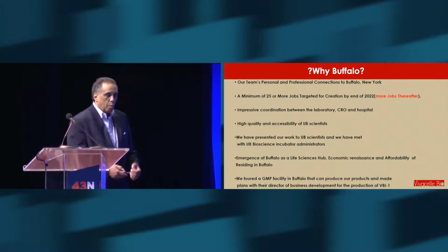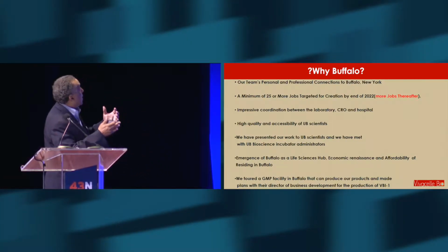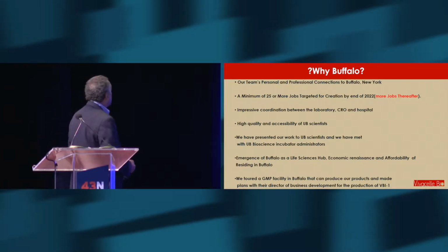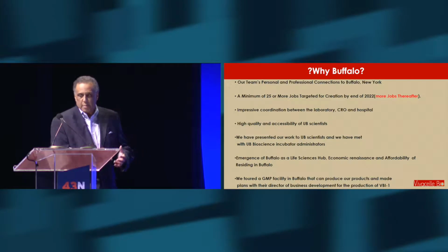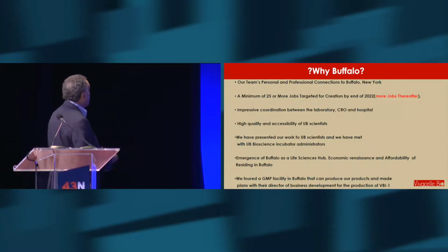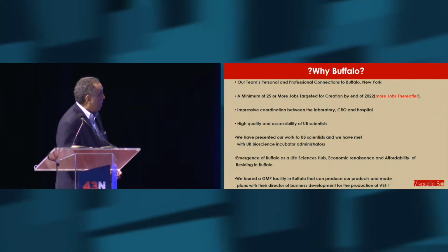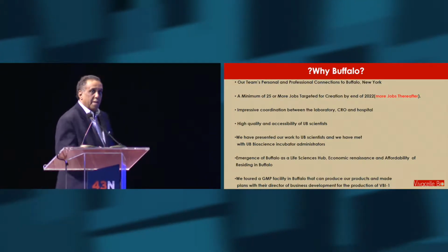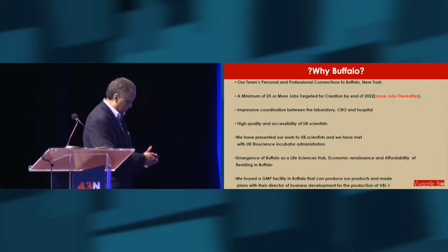We are looking towards a minimum of 25 jobs to be created by 2022. We're impressed by the coordination between the laboratory and the hospital and other aspects of the scientific establishment. We're impressed with the affordability of residing in Buffalo, and we toured Athenix Pharmaceutical, which is a company that can make our product right here in Buffalo.